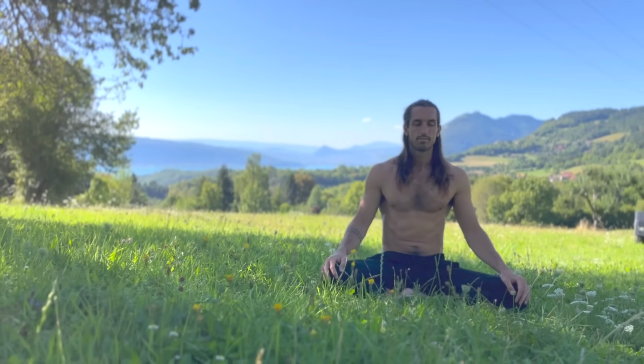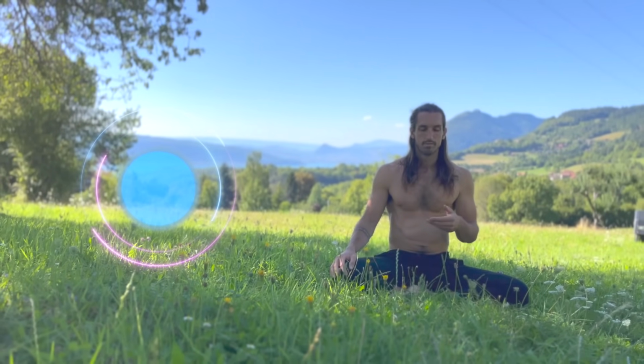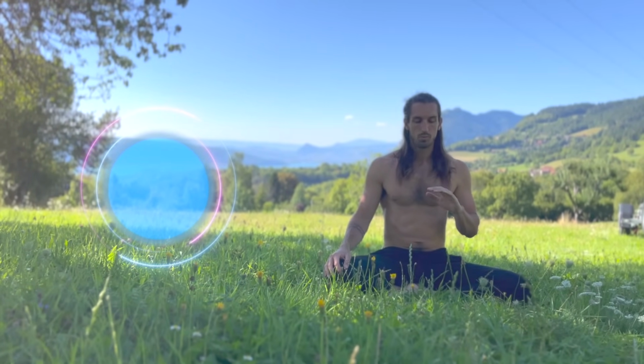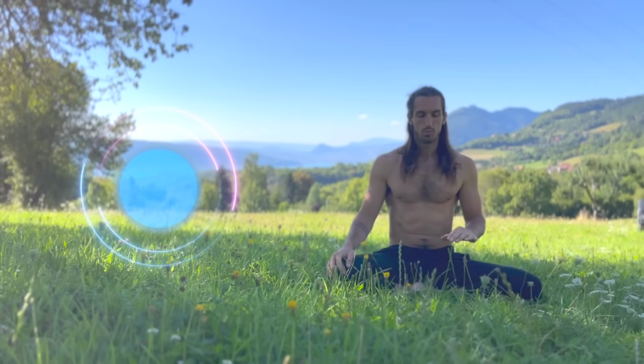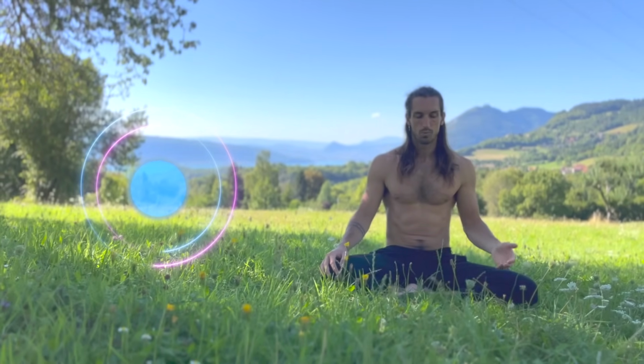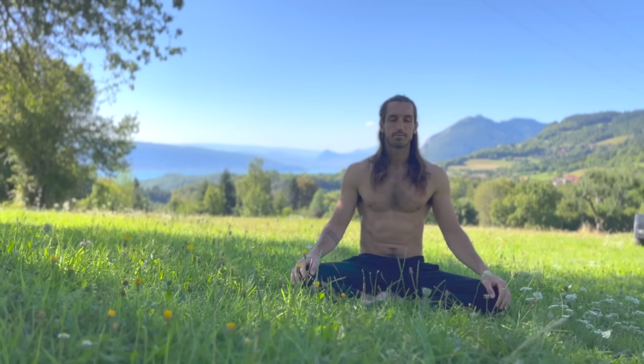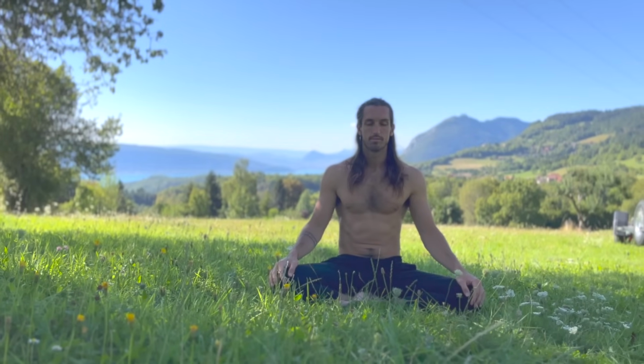The breathing style will be an inhale through the nose for a count of four, exhaling through pursed lips for a count of eight. And we'll repeat that for 3 minutes and we'll follow with a 1 minute breath retention on the exhale.